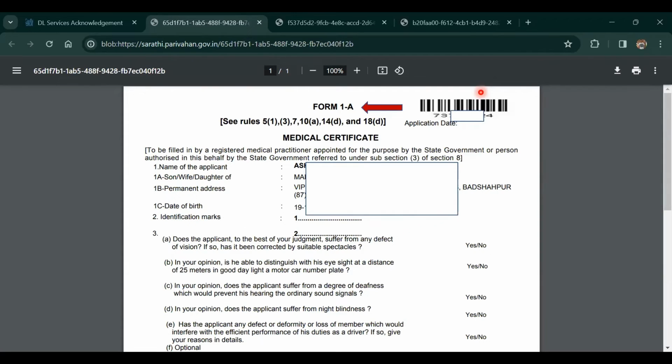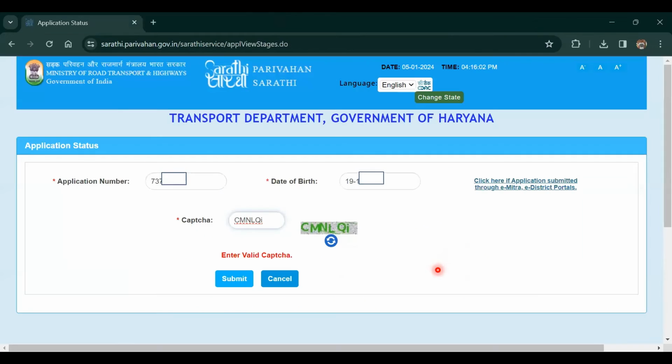This is the form that I was saying you should fill once you've reached this step, you've completed your application. This form 1A information is pre-populated with your name, address, etc., and your application number. What you can do is just fill your application date and then take it to the doctor to get it stamped, and I'll show you a filled form also later.